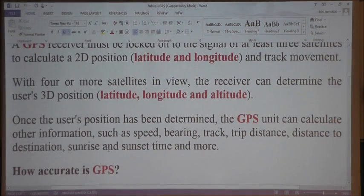Once the user position has been determined, the GPS unit can calculate other information such as speed, bearing, tracks, trip distance, distance to destination, sunrise and sunset time, and more. And as you know from your smartphone, it keeps giving you updated information on how far you are from the next turn, left or right, and your estimated arrival time. And occasionally, if there are traffic jams, it will tell you that too.